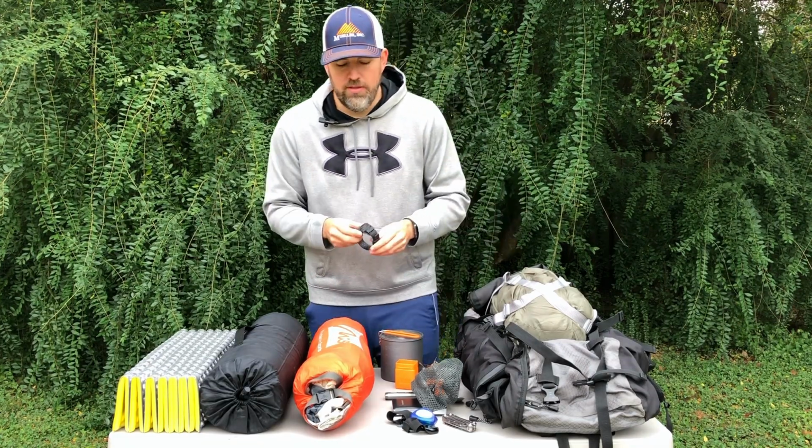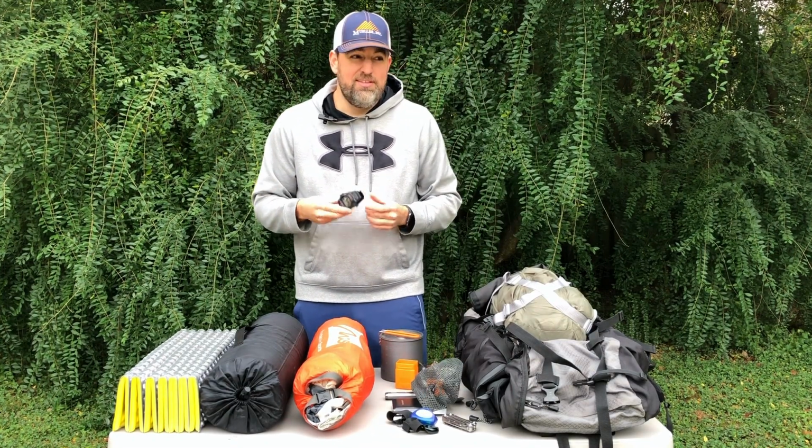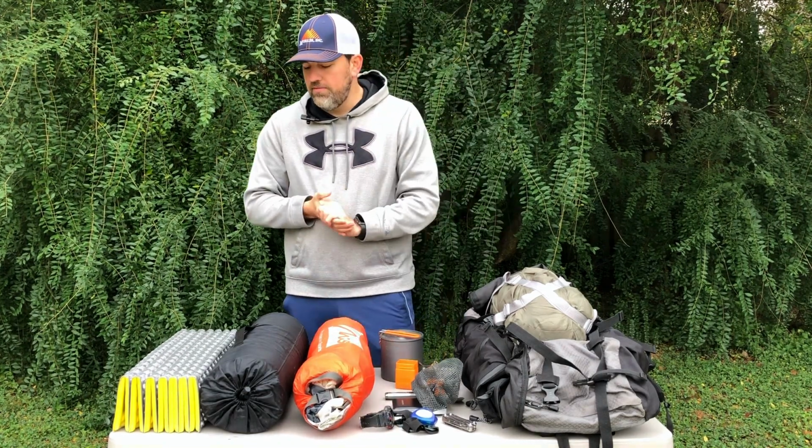It'll track your steps and do all that stuff as well. And the batteries last forever. Like, I want to say it's like 7 or 8 years since I've changed the battery in this. So that's super cool. Saves a ton of energy.